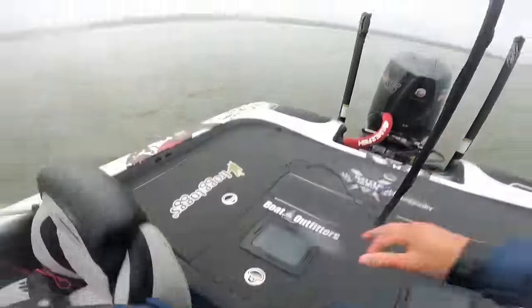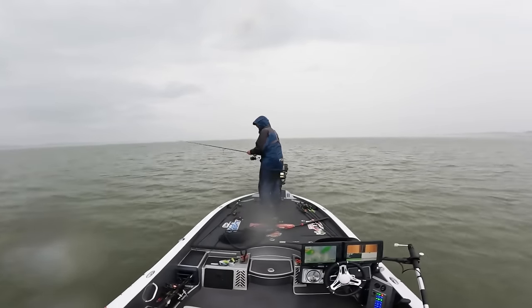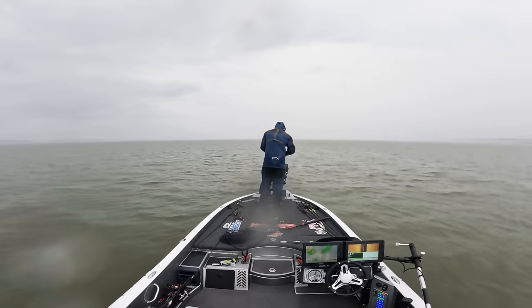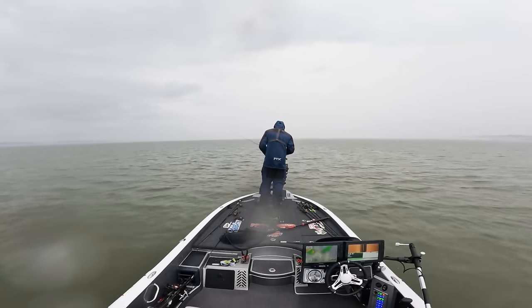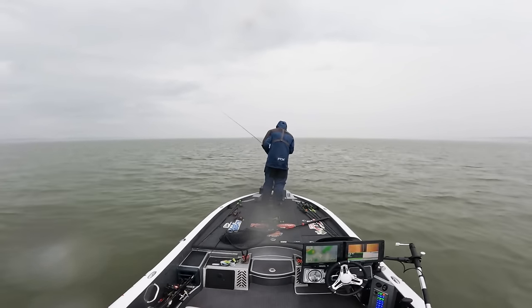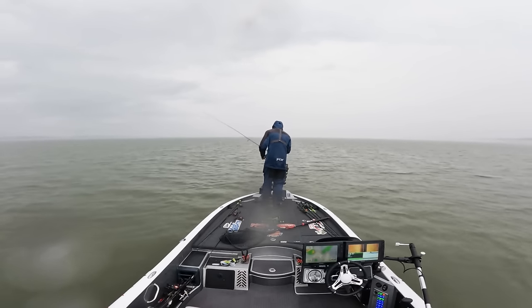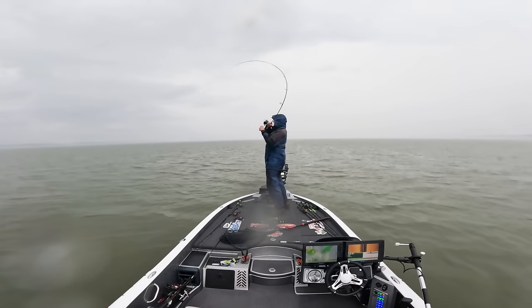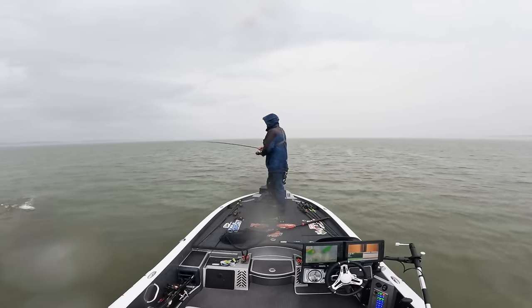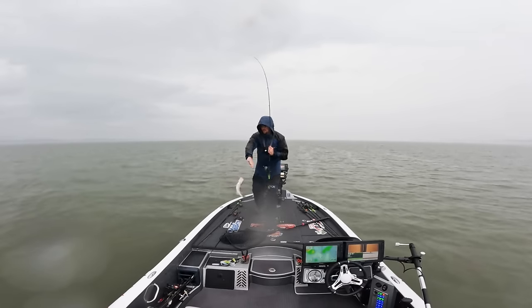They are stacked right here. I'm not even gonna retie yet. We got more fish out there. More we gotta catch. Little guy. Just a baby. So fun.